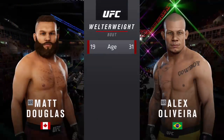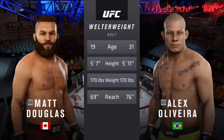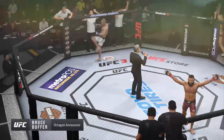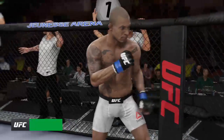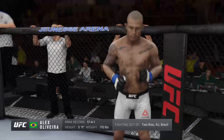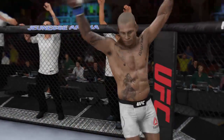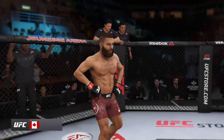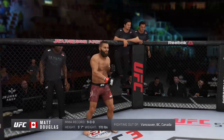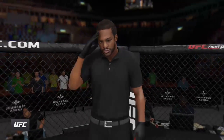Our tale of the tape for this welterweight fight. More than a decade separates these two fighters when it comes to the age, with some differences in height, but big differences in reach. We send it inside the octagon. Here's Bruce Buffer. Ladies and gentlemen, this fight is three rounds in the UFC welterweight division. Introducing first, fighting out of the blue corner. This man is a mixed martial artist, holding a professional record of 17 wins, 4 losses, 1 draw, and 2 no contests. He stands 5 feet 11 inches tall, weighing in at 170 pounds. Introducing his opponent, fighting out of the red corner. This man is a jiu-jitsu fighter, holding a professional record of 9 wins, no losses. He stands 5 feet 7 inches tall, weighing in at 170 pounds, fighting out of Vancouver, British Columbia, Canada, Magic Man. And when the action begins, our referee in charge, Herb Dean.